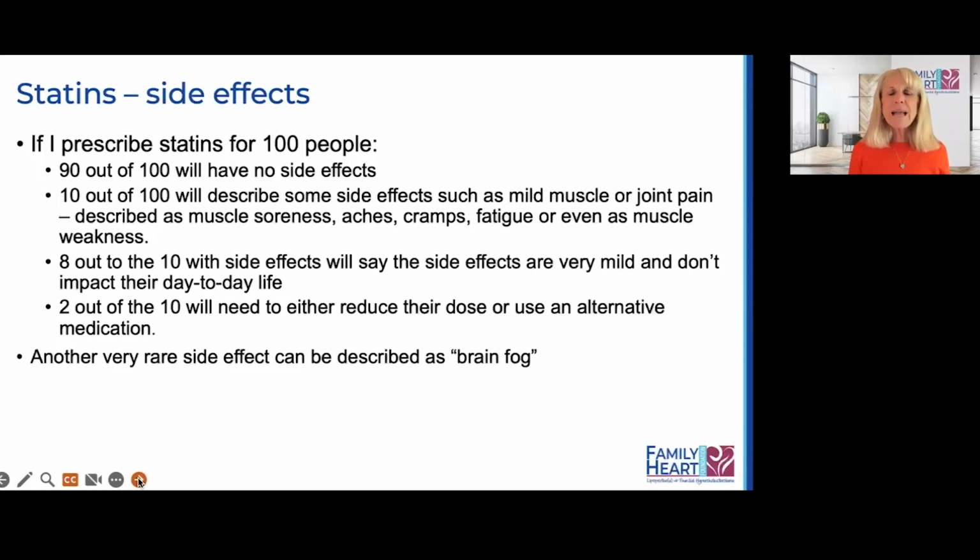So, statin side effects. I think it's important to point out that if I prescribe statins for 100 people, 90 out of the 100 people will have no side effects. That's 90% will have no side effects. And 10 out of 100 will describe some side effects, such as mild muscle or joint pain. And they may describe this as muscle soreness, aches, cramps, fatigue, or even as muscle weakness.